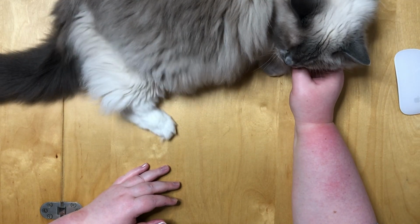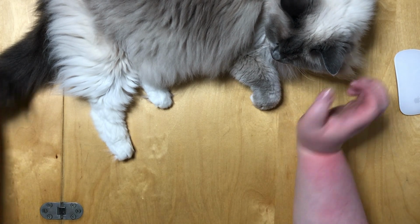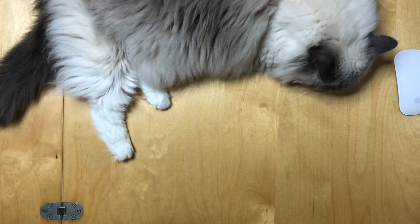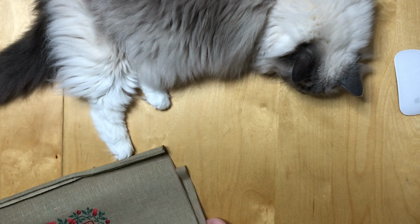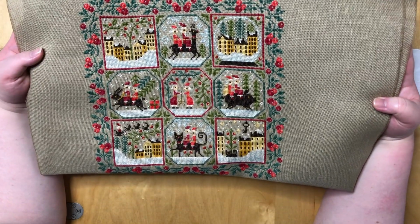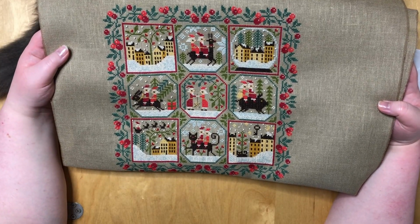So what did I do? I stitched a lot, and I finished the first of the two finishes I had set up for myself this month. Oops, and I already took it off the frame. That makes it a little harder to show you. But I finished the Santa strip by Barbara Anna, my Christmas stitch along, which dropped in 9 parts.